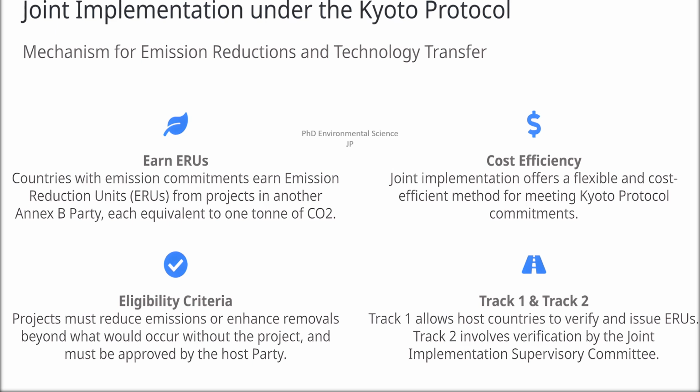Eligibility for JI projects. The project must result in emission reductions that are beyond what would have happened naturally. The host country must approve the project. Participants in the project must be authorized by one of the countries involved. Projects can qualify for JI if they started after the year 2000, but the emission credits, ERUs, can only be counted starting from 2008.